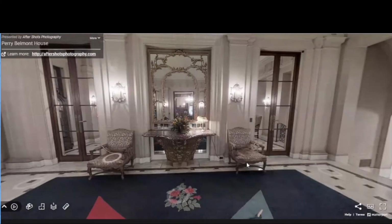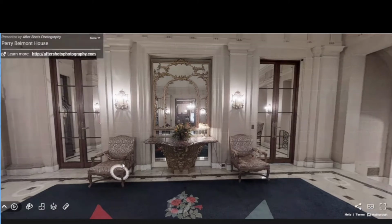These two chairs are actually original 18th century chairs. These are quite magnificently carved, very finely carved. So they're from the 1700s.